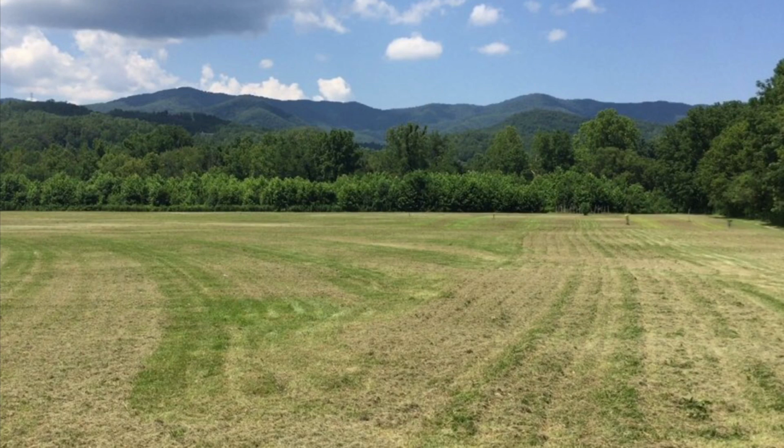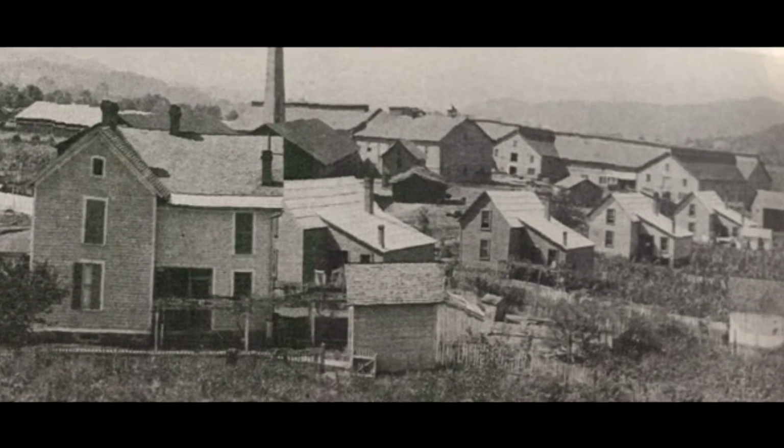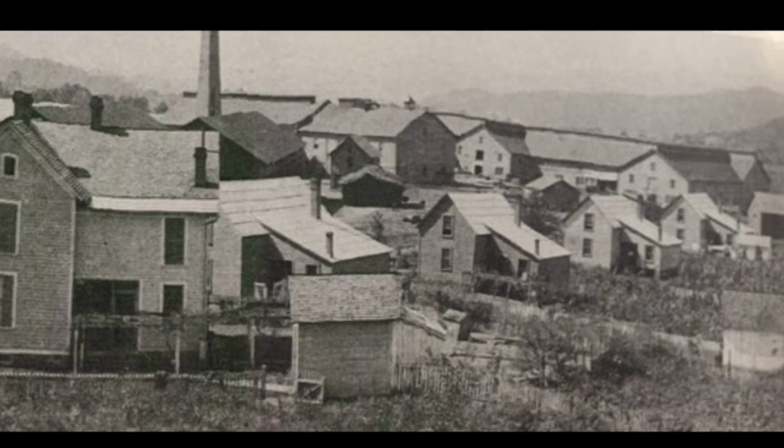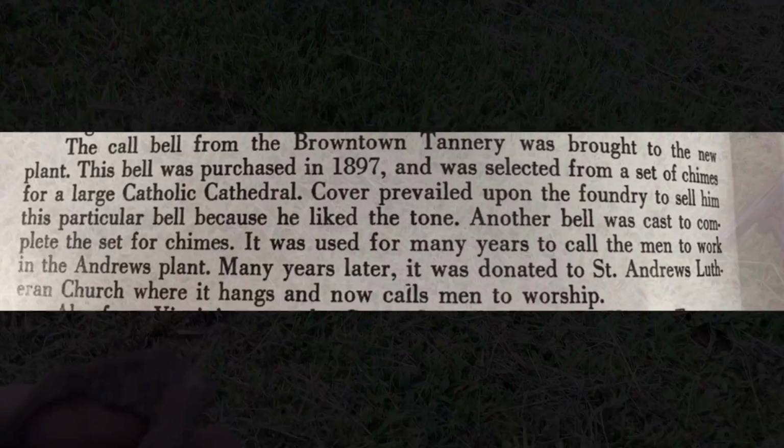So here's how the site appears today, but the next picture shows it was radically different. I had no idea this many buildings were present, but a lot of dirt has been moved, and so probably most of the stuff has been covered up, but I still find a few good things. Ran across this little mention of the tannery bells being donated to a local church. That's going to be a future video.